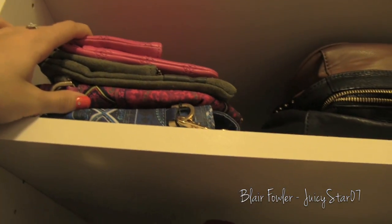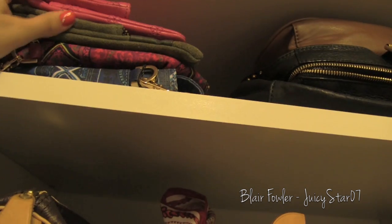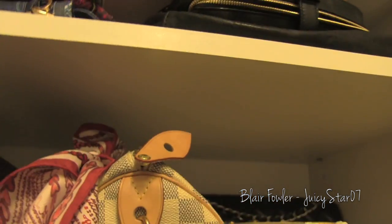And then above here, I have these, which are smaller. These 2 are crossbody, and these 2 are flat, like under the arm bags.